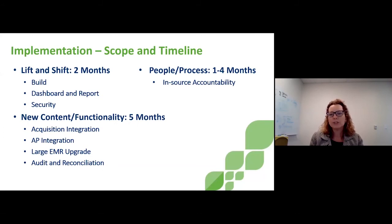And of course, you can never just do one thing at a time. Yeah, these timelines, it's important. We had 2 months to lift and shift, meaning create an environment in the new space and move it. We also had new content. Adventist Health is on an acquisition journey, so we're buying additional hospitals and medical groups. We had a big acquisition that we wanted to bring on, so we did that work.